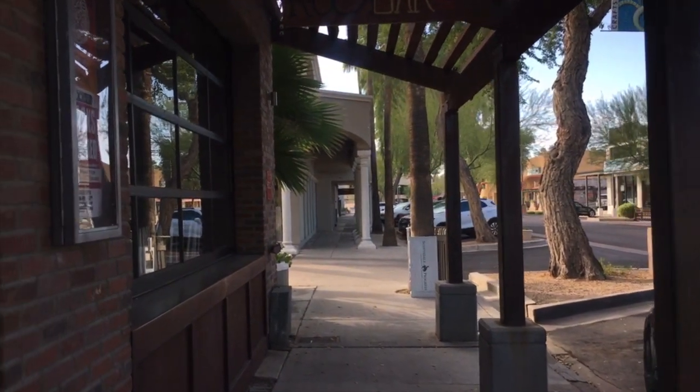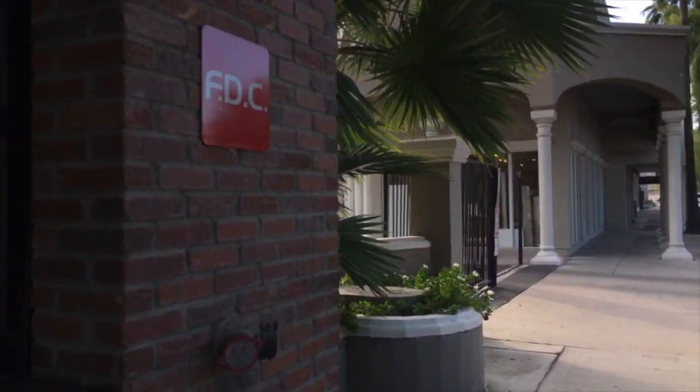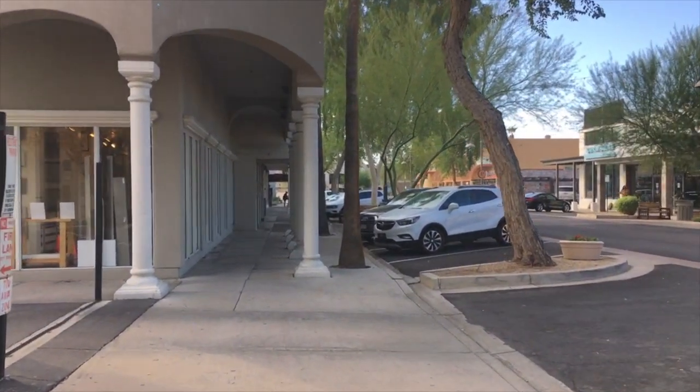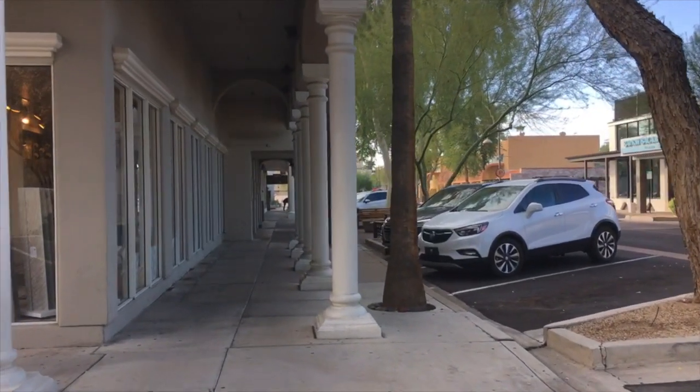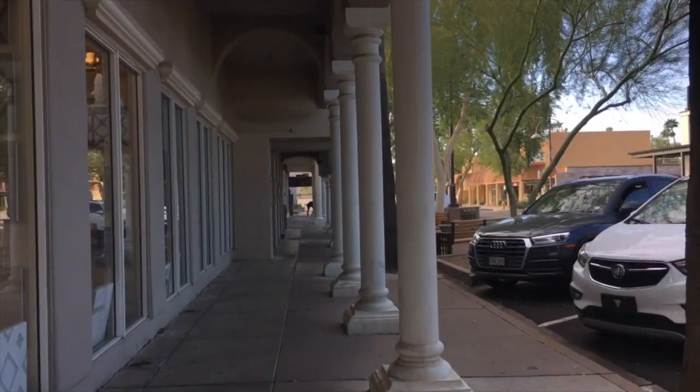Here we go, get a little better of a view. You can usually look on their website and see who the band is that's going to be playing. And then I go to Google and I take a look at the band to see what type of music it is to decide if I want to go or not. We've got some really cool interior design shops here in Old Town too. I always get really inspired when I walk by these places.